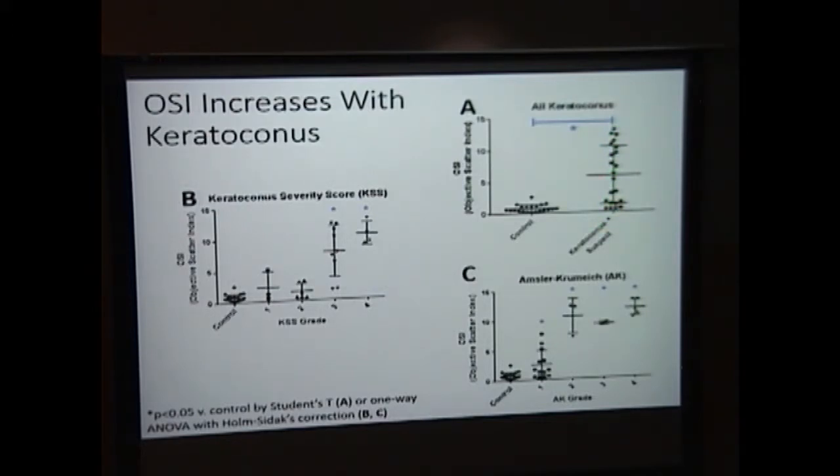When you split it apart by keratoconus severity score, that is grades 1 and 2, which are suspect topography, whereas grades 3 and 4 are mild and moderate keratoconics, so frank keratoconus, you can see that really only KSS grades 3 and 4 have an elevation in their OSI values. This is to be contrasted with the Amsler-Krumeich older scale, but still clinically used, which has elevations in all grades examined.